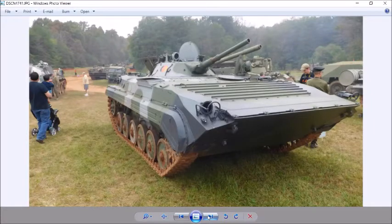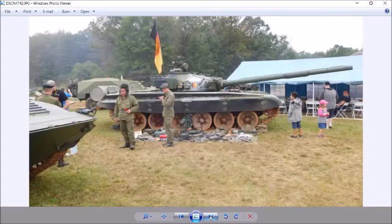BMP-1 in East German camouflage regalia. Yep. Another view of the T-72. You can tell the tanks that were driving around before we got there. Yeah, all the mud on their treads.